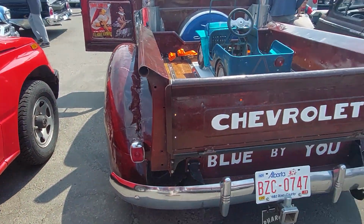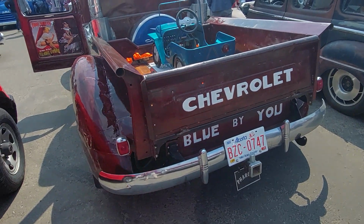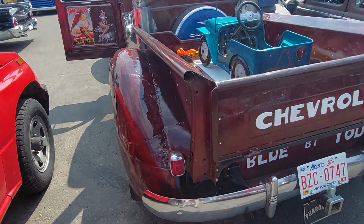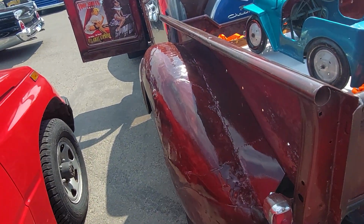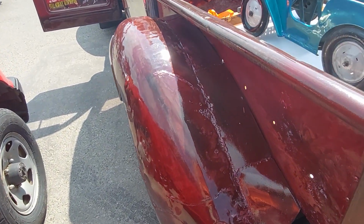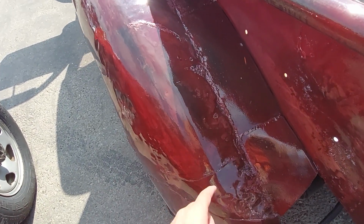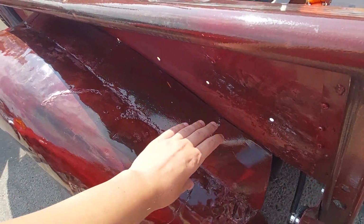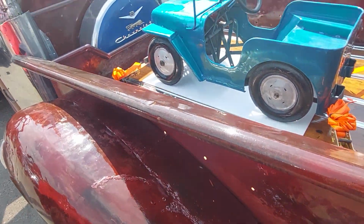So yeah, and then here we have another one of these. There's a few of these out here, except for this one. Again, another one of these rat rod styles, because you can tell it looks like they combined, well, not even two fenders. That's the original fender there, and then it looks like they took another piece of metal and just did a bunch of welding on it. Yep.